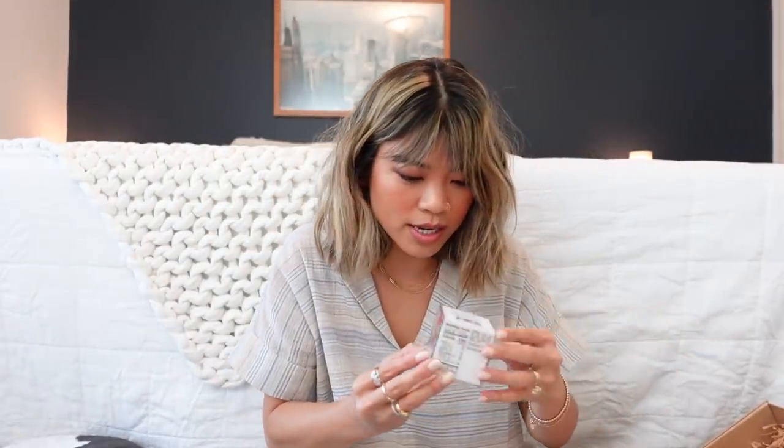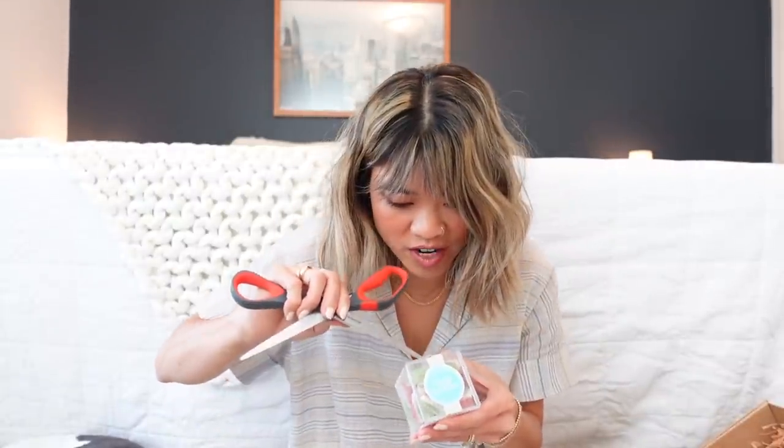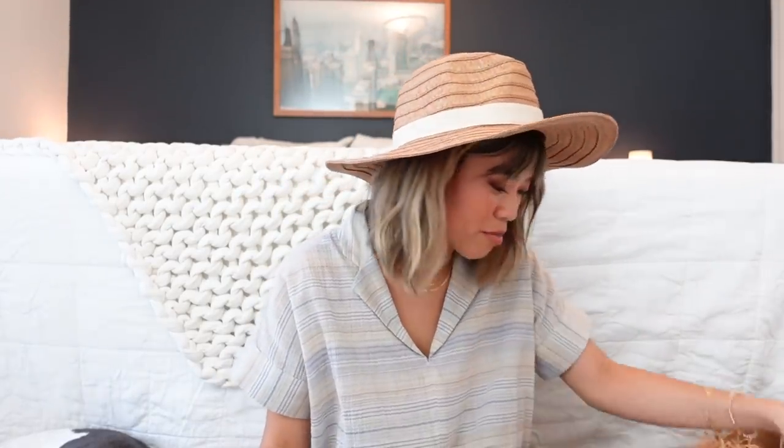Ooh, watermelon slices. Yes. Wait. Sour twist. Oh, I gotta try these. Where are my scissors? I love these. This Sugarfina brand or whatever it's called. They're so good. You can't have one. I'm so sorry, but they're delicious. You can smell them. Those are so good. I'm seriously overwhelmed right now. I got another hat. Cute. Oh, sun hat. I'm thriving. I'm pretty sure that's everything.